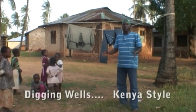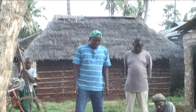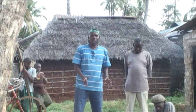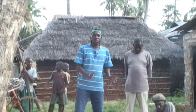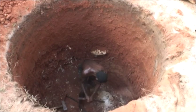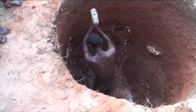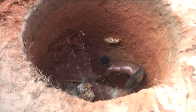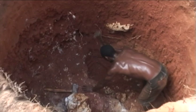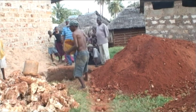You might think the soil is soft, but when you dig under the ground, it's hardcore. This I thought is very interesting to you, how to know the Kenyan wells, how they are dug. People don't use machines, it's manual, and they dig the well, as you can see. They use different tools to dig the wells. As you can see now, the way they're working.